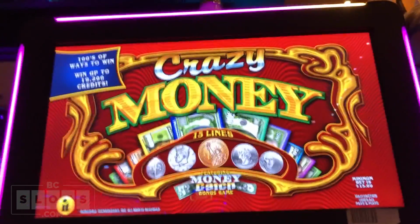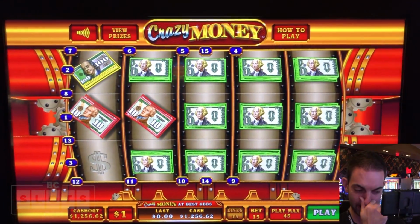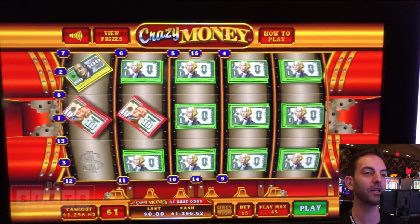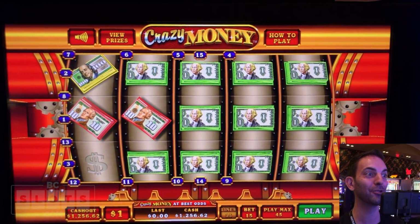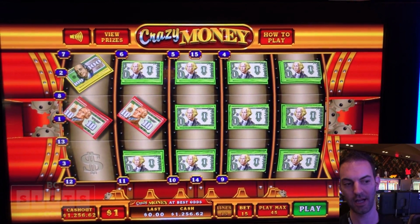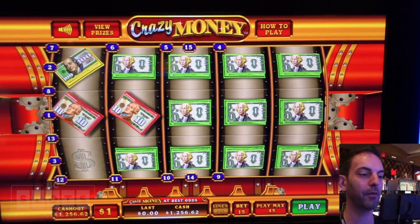Crazy money. And we are going to the dollar denomination. This one is $15 a spin. I don't know if it's going to be our last machine or not today. Depends on how well we do, I guess. If we keep losing them, we'll get off quickly. But at $15 a spin, let's see if we can make that work for us.